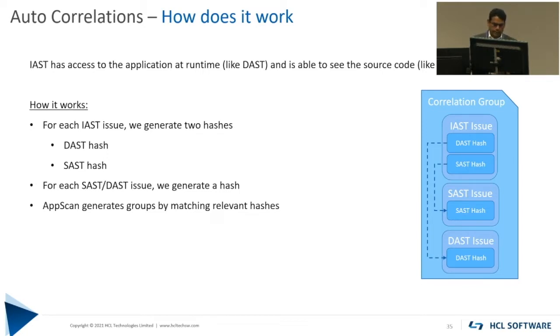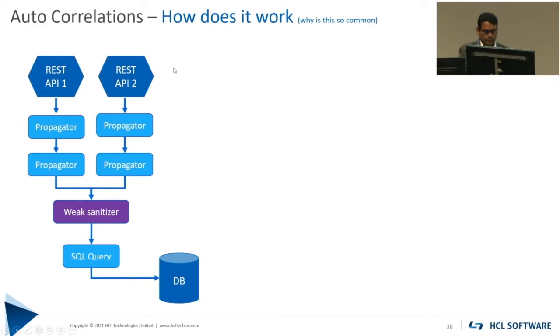So whenever we initiate an IAST scan, it creates 2 hash files, one for DAST and one for SAST. If it is only SAST or only DAST, then it creates just one file and sends it to the server so that the scanner can look into that and look for the vulnerabilities associated in that pipeline. So as I said, when we submit that, it creates 2 hash files. Here we represent that: REST API 1 and REST API 2 are the 2 hash files that we just talked about.